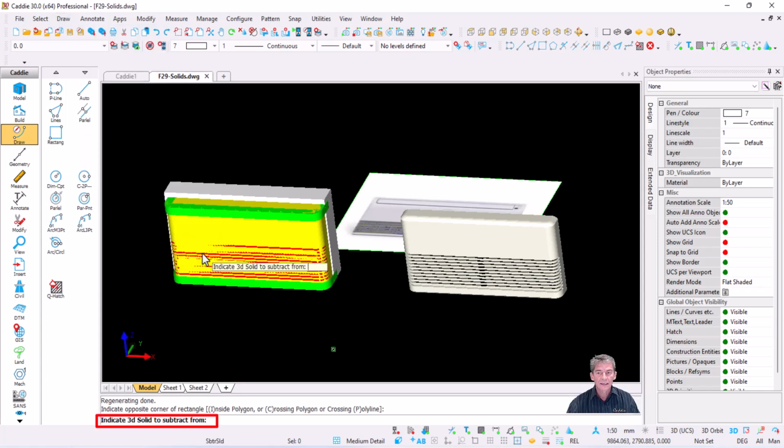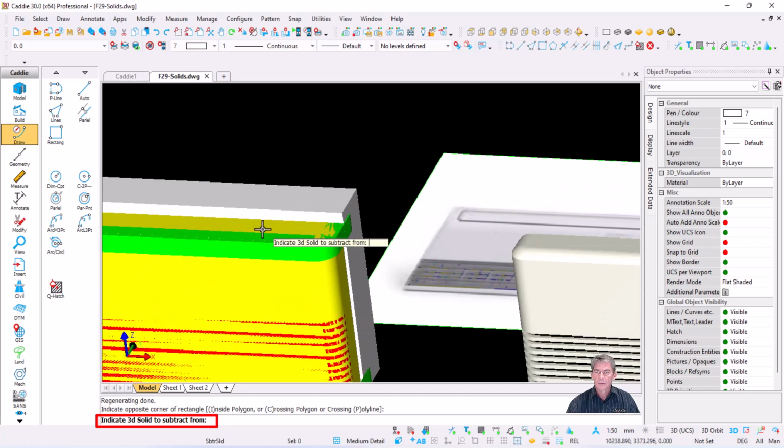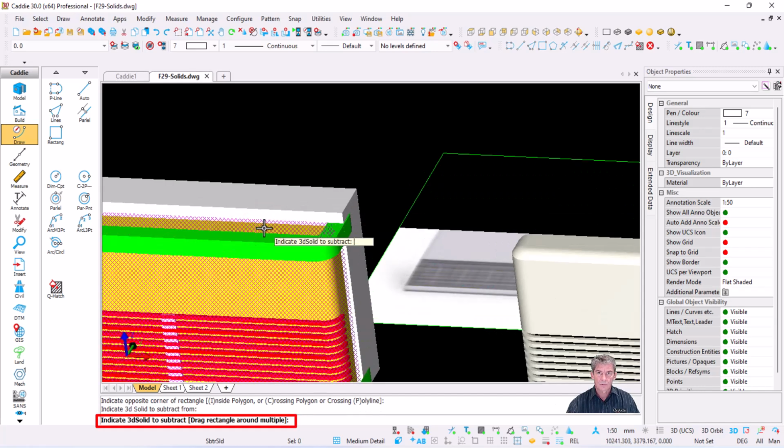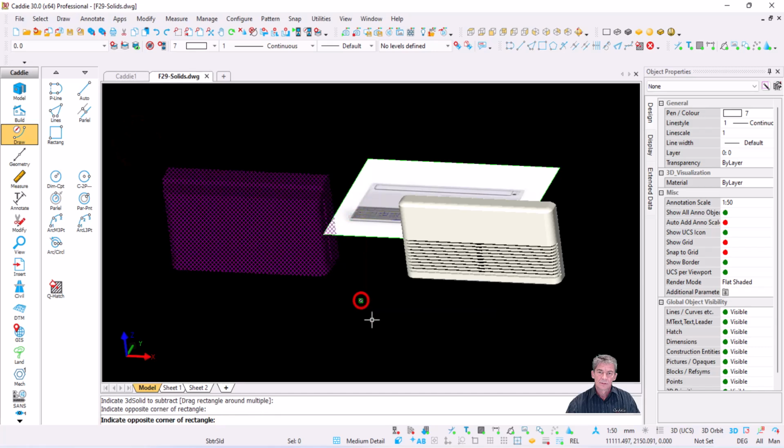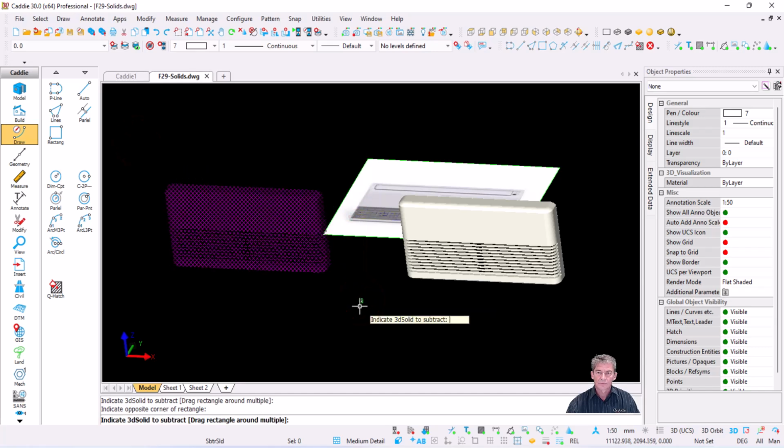Caddie will ask us, indicate 3D solid to subtract from. I'm going to indicate the master solid that I want to keep, and then Caddie asks us, indicate 3D solid to subtract. So now all I have to do is show with a normal selection box or with a rectangle.